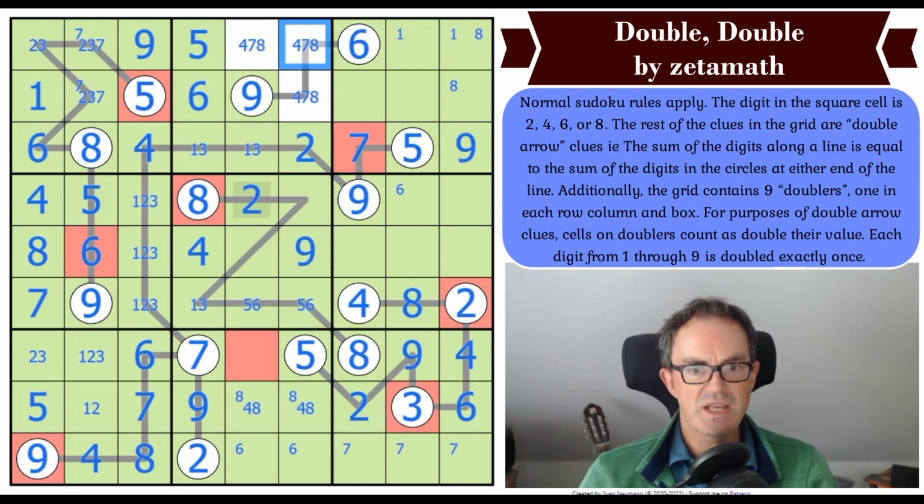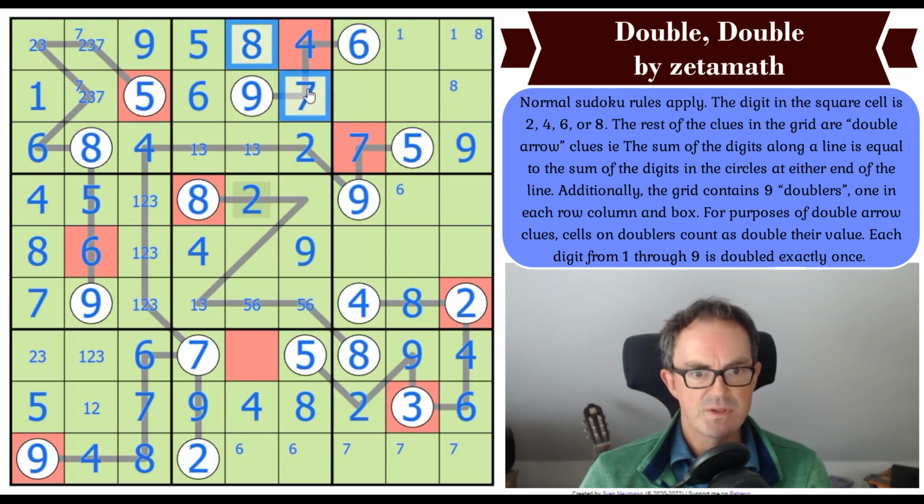So that counts, that is now a 4 in that box, doubled, which does my 4 and 8 at the bottom, which means this square is a 7, this square is an 8, and these both get greenified as a result. This 2 gives me a 1 here, whoops, by Sudoku. So this square's got to be 1 or 3. Oh, and it's doubled, so it's actually a 1.